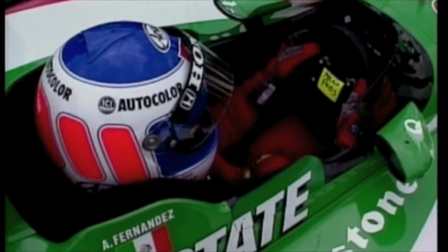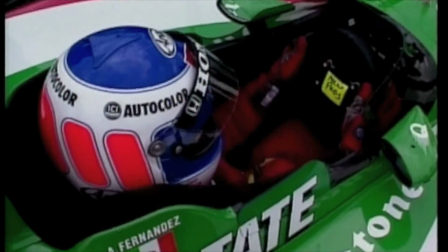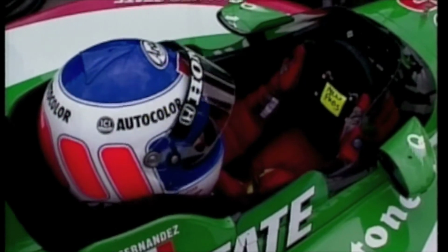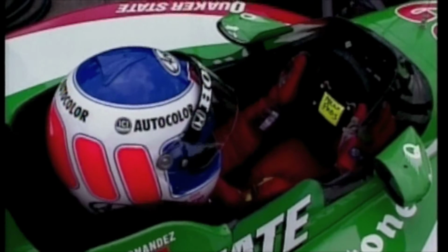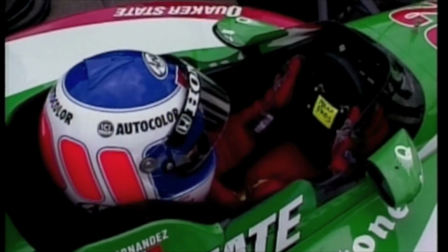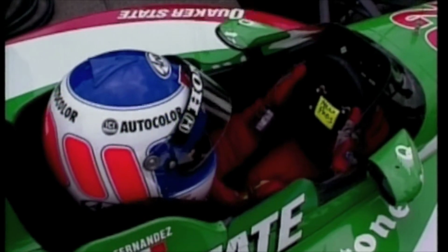Okay, Neil, radio check. Have to pull the left-hand lever on the steering wheel. Yeah, loud and clear. Can you hear me? 1, 2, 3, 4, 5, 6, 7, 8, 9, 10. Yeah, the problem is the Australian accent, but it's okay.